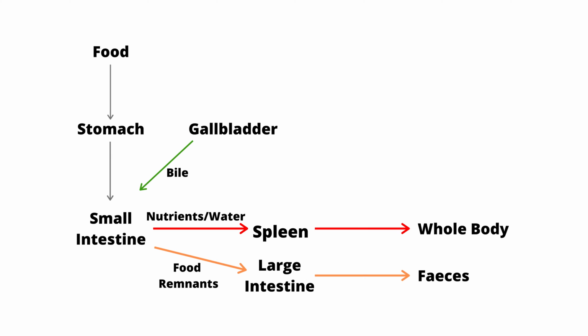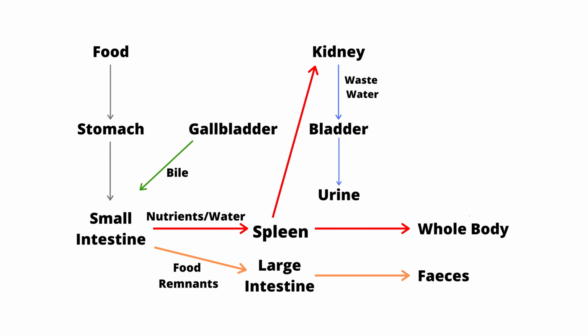The large intestine further absorbs fluid, and the waste is transported down to be excreted out of the body as feces. The waste fluid will be transported to the bladder from the kidney and be excreted out as urine, while the triple burner is responsible for transporting water and qi throughout the body.